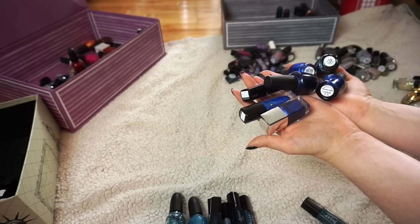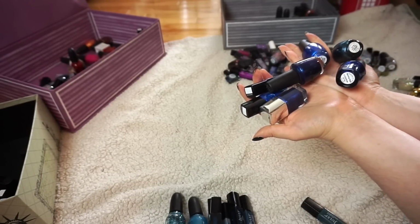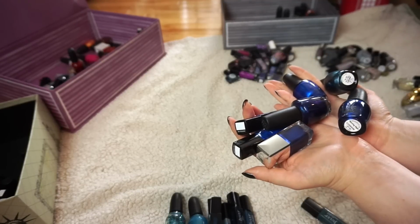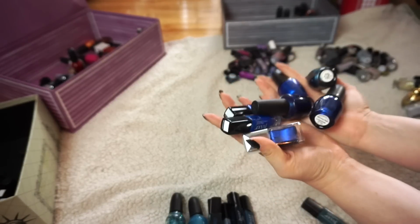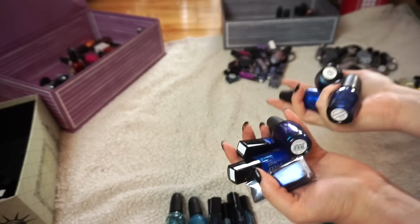I've got OPI Blew My Mind, OPI Yo Got to Get This Blue, Sephora OPI Go My Own Way. Like, am I getting rid of that one? Get real. I have New Look from Dior, another polish that I love wearing. Like, I just really love these bright blues, and especially the ones that have various types of shimmer in it.